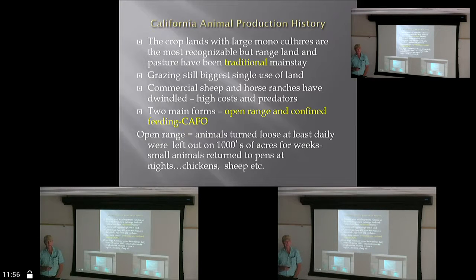And especially in those days, it was sheep, horses, cattle. Cattle still continues, sheep and horses and that kind of thing have diminished quite a bit. And now today, instead of open range, we've gone to what are called confined feeding operations. Those are where we bring the animals into barns, into enclosures, and we bring the food to them. And we're going to talk about those a little bit as well.